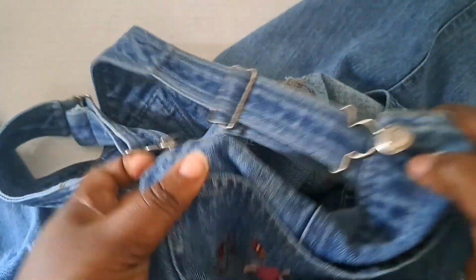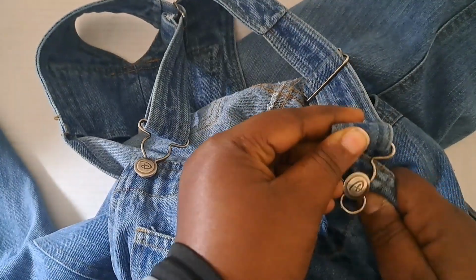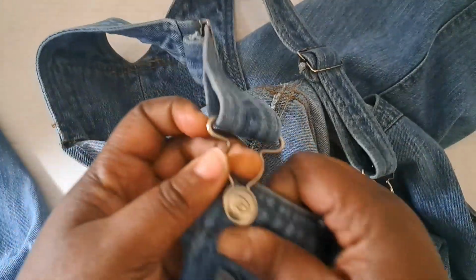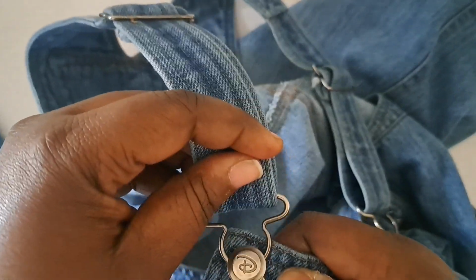And this for the second one. So, again, and you guys can see this. So, like I said, the fabric is heavy. I really do like it. I've learned they are better quality when they're heavy.